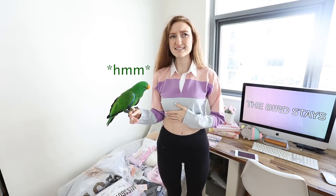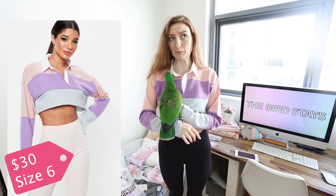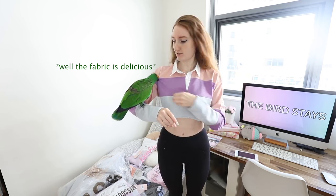Okay, well, this one is still the same sort of length. Again, a size 6. So I suppose you could always order a size up and it maybe wouldn't be quite so short. Maybe if I'd gone a size 8, it would have come down that little tiny bit further, so that would be nice.